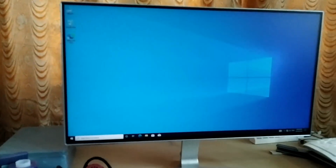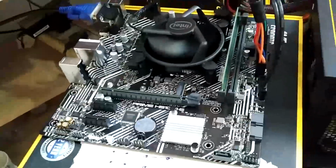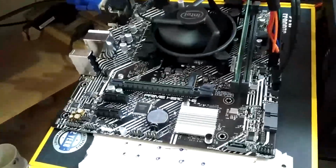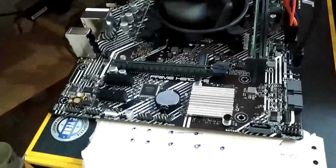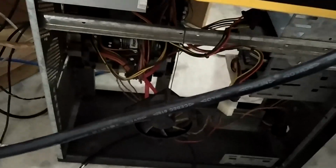As you can see, it looks very nice, and I can't really explain what I'm feeling at the moment. This is one of the most expensive computers that I have ever owned. Right at the bottom you will see my more than 10 years old computer, as you can see there.